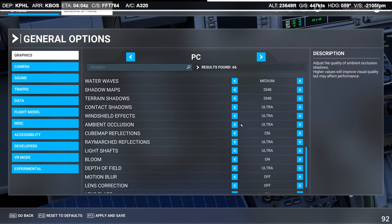Again, don't copy my settings. My PC is overpowered. Ambient occlusion, keep this to medium. Don't push it to high. This is again a GPU bugger.